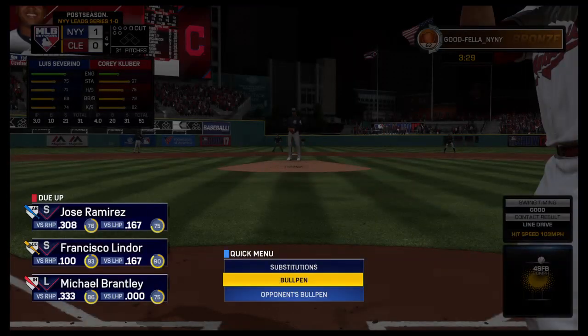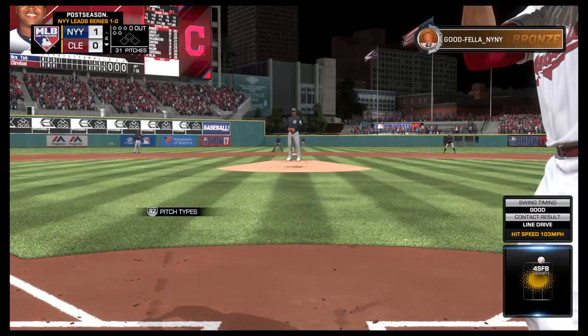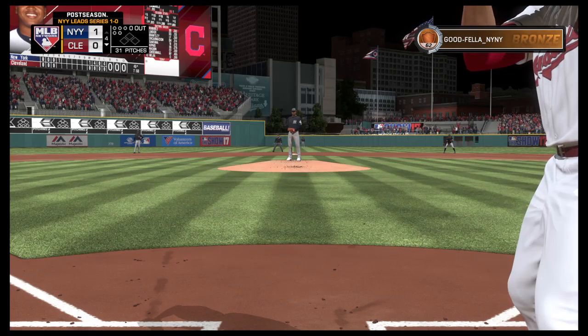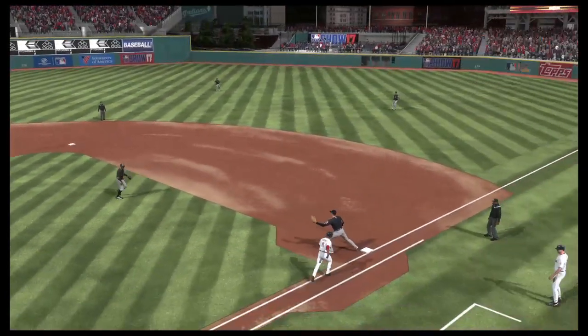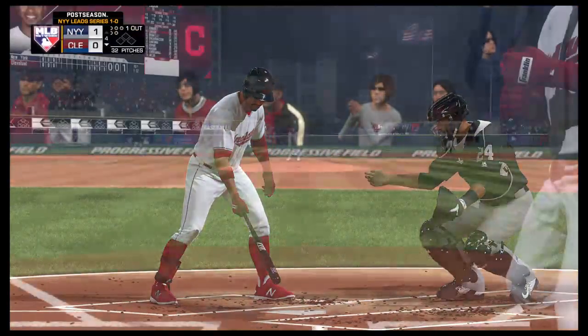Standing in, Jose Ramirez. He'll lead things off here in this 1-run contest. Jose Ramirez. And the pitch. Now a ball rolled softly to second. Castro is up with it, and the throw by Castro takes care of him for the first out.